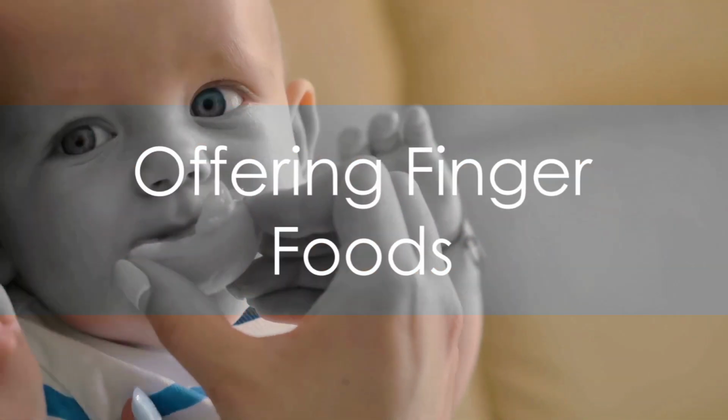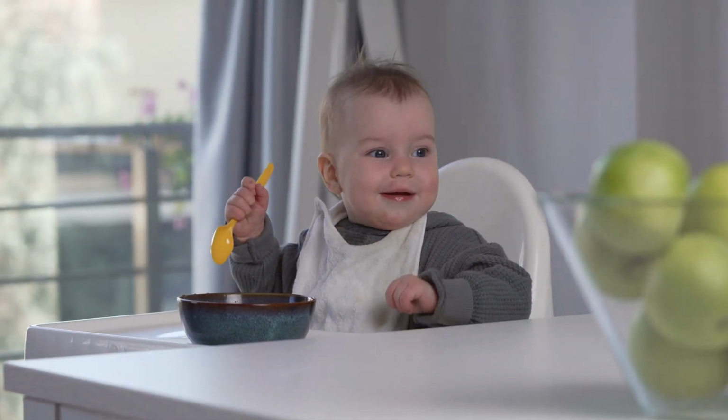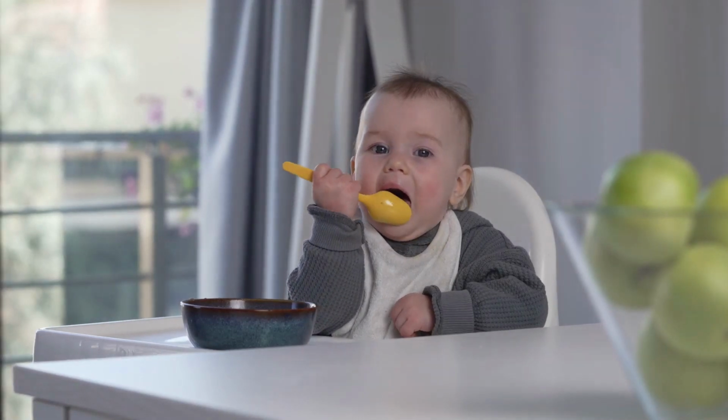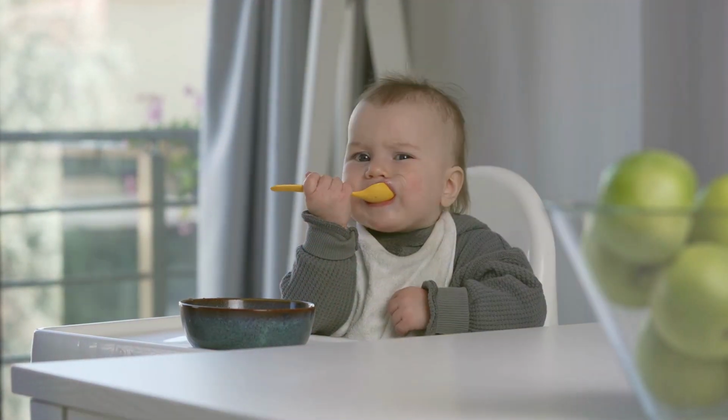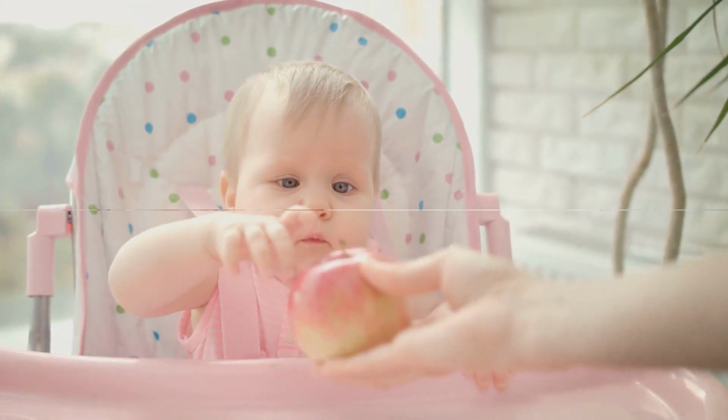The final step in this transition is to start offering finger foods. This is usually around the time when your baby can sit up unaided and has the hand-eye coordination to pick up objects. Finger foods can be small pieces of soft fruits, vegetables, or cheese.